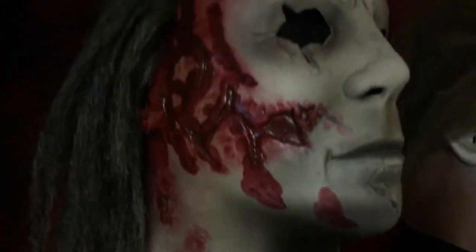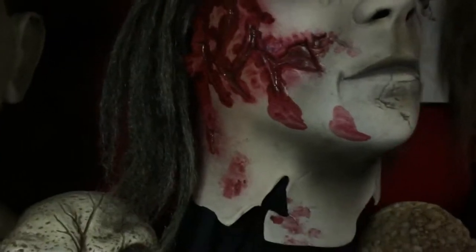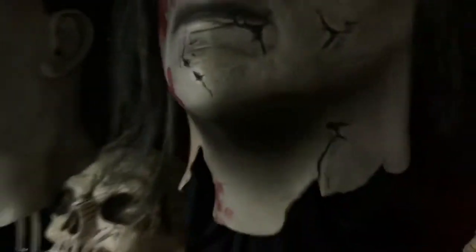This is very obviously from Rob Zombie's Halloween 2. That is the result of being shot in the face by Laurie. That mask isn't terrible, but I've seen better. Not bad.